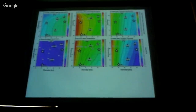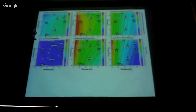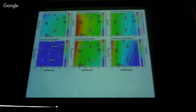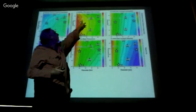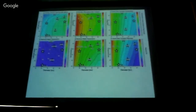So I ran a whole bunch of different cases. These are crater diameter versus latitude. This is the uniform heat flux case, where I'm getting 10 to the minus 8 meters per year. And with the lateral heat conduction, I'm getting 10 to the minus 2, 10 to the minus 1, and actually 10 to the 0 in the smaller high latitude craters.